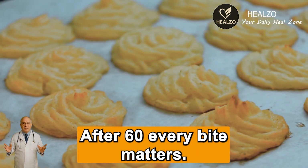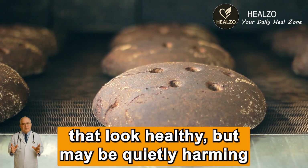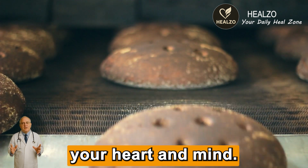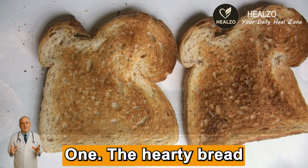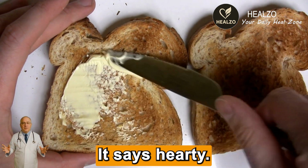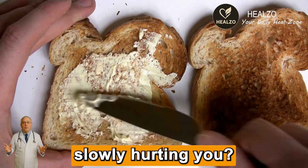After 60, every bite matters. Let's uncover the 12 breads that look healthy, but may be quietly harming your heart and mind. 1. The hearty bread that's not so hearty after all. It says hearty, but what if that comfort is the very thing slowly hurting you?